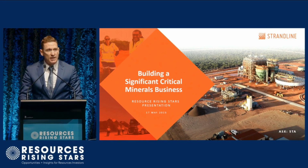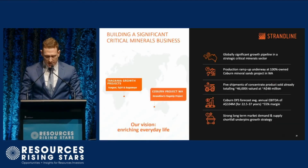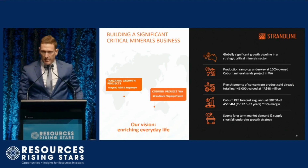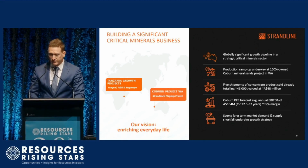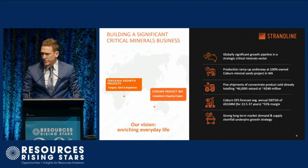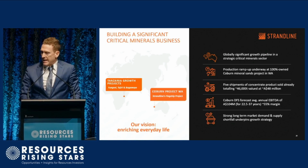towards operational excellence. So I look forward to giving you guys a bit of a flavour of the business, how we got to where we are, what we're all about, and of course, what's next. So before I do, the project that I'm really going to focus on is what we've just brought into production. It's the Coburn Mineral Sands project in Western Australia.